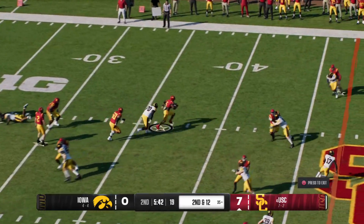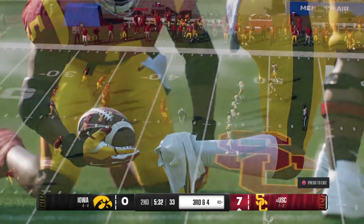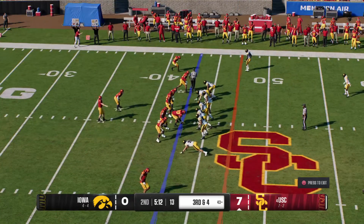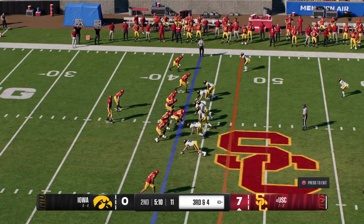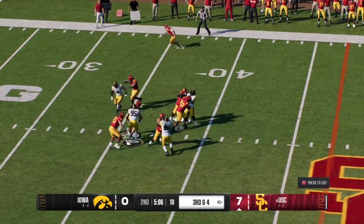They try to pop a run on the draw. They can rely on this guy to pick up solid yardage when they need it, and he's out to the 43. They have it at the 43, 3rd and short, trying to avoid making a decision on 4.